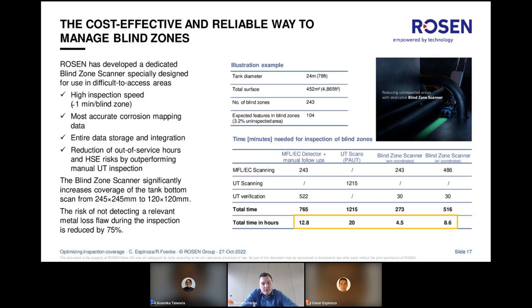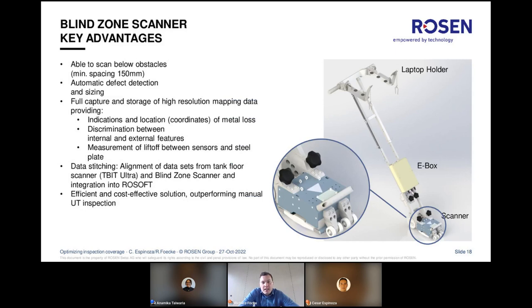So let's talk a little bit about the scanner design. It's a fairly simple design. We made it on purpose to reach these difficult to reach areas. We have the scanner itself that contains a magnetic yoke and the MFL and eddy current sensors. We have an electronic box that converts the data and a laptop that is connected to the electronic box, where the data is displayed online. The tool is able to scan below obstacles, and the minimum spacing we need is 150 millimeter. And as already mentioned, we have an automatic detection and sizing, so you can see on the fly when a defect is detected, what size it is, and where it's located.